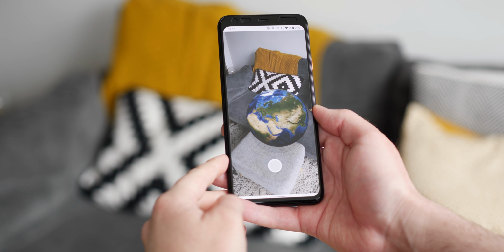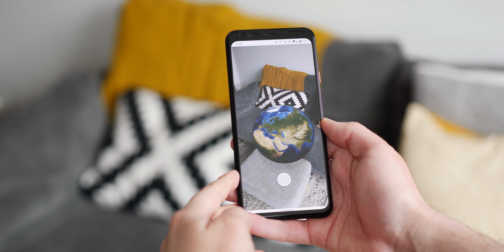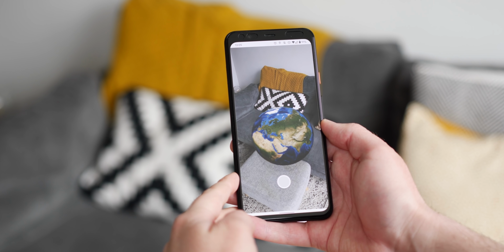As with the 3D AR animals, you can pinch to zoom, drag them around for a closer look, and here's a selection of the celestial bodies and some extra objects that you can bring right into your house.